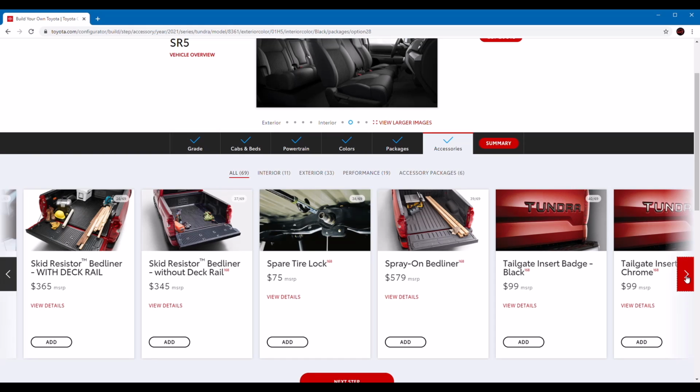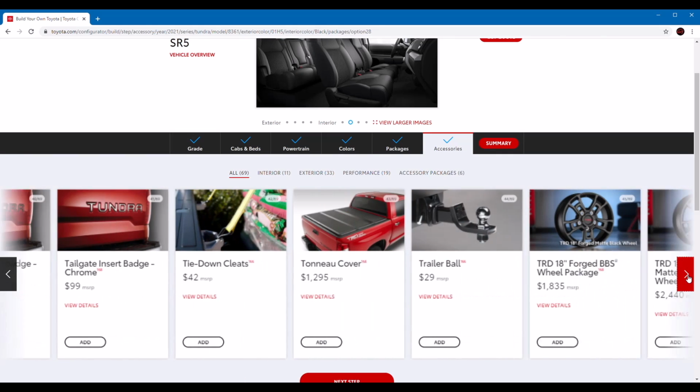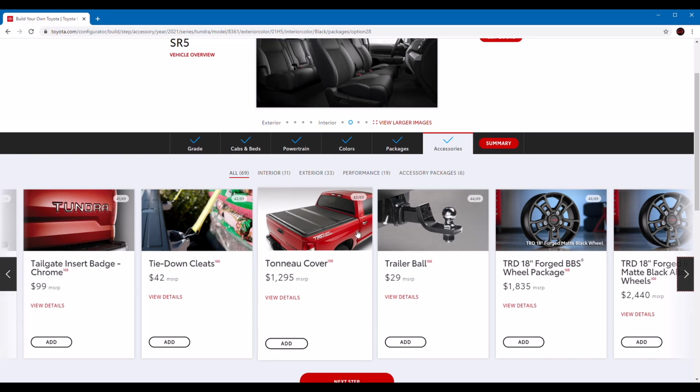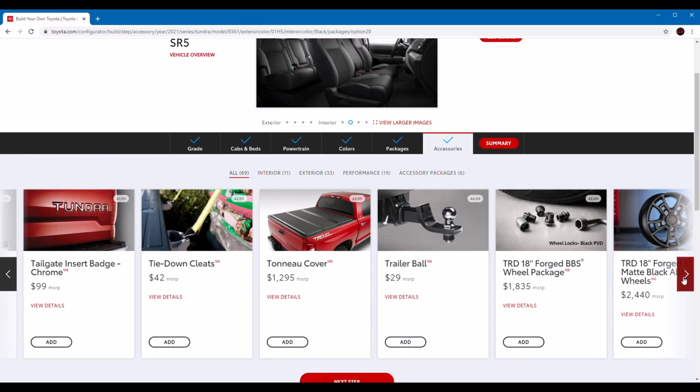So otherwise, same kind of thinking here. The bed liners, spray-on bed liners should be standard on the Limited, Platinum, and down the road TRD Pro models. That should be offered as an option on the other lower end entry levels. And there is also a tailgate insert that should be offered, and tonneau cover. Absolutely, that'll be offered right off the bat because that's a very important accessory for Tundra owners.